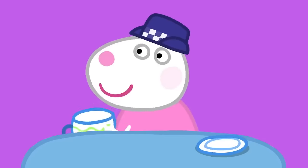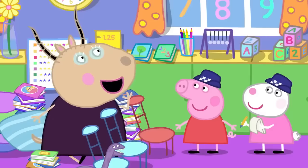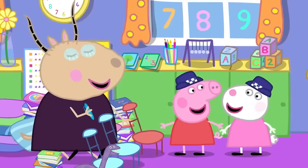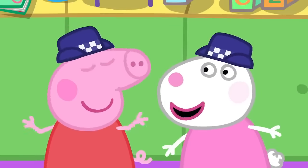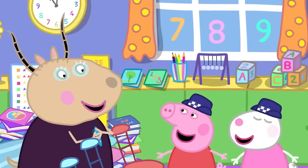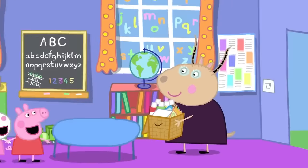I have an idea. Now, Madame Gazelle is answering questions at the pretend police station. When did you last see your pen, Madame Gazelle? Well, let's see. I used it this morning, then I put it behind my ear. Oh, my! Yay! Madame Gazelle's special pen has been behind her ear all along. We found it! We solved the mystery! Hooray! Thank you for helping me, Peppa and Susie. I think you would make very good police officers.